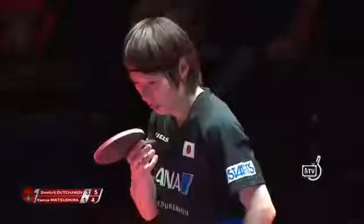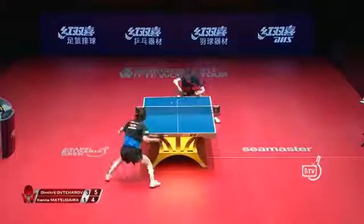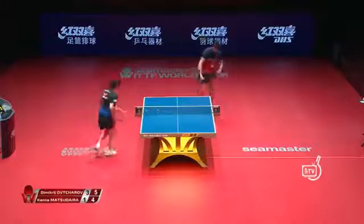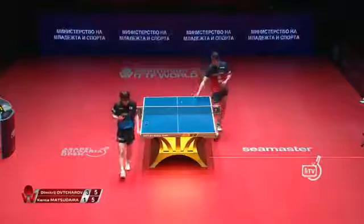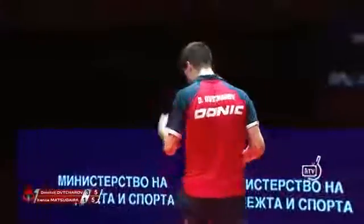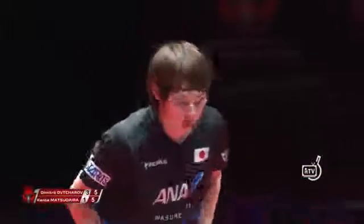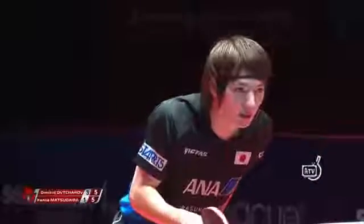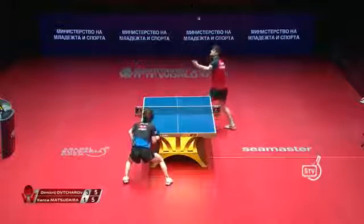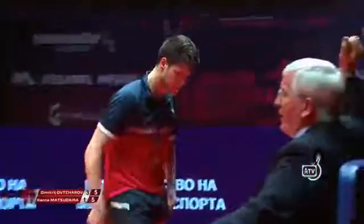Again, that was the sound of Dima being thrilled to get out of that point. Knew he was in a little bit of a tough position. It's interesting that the left pant leg, the left short leg, seems to be rolled up. I don't think that's a coincidence or an accident.